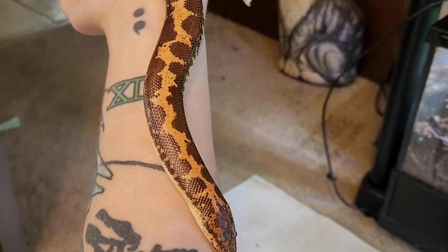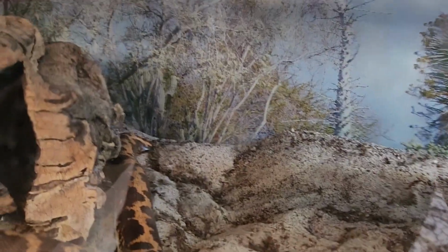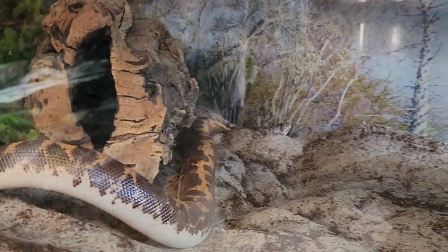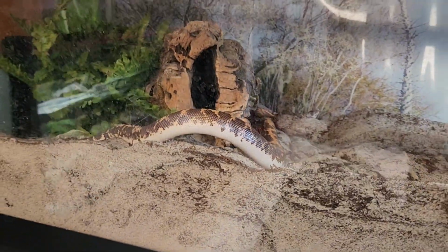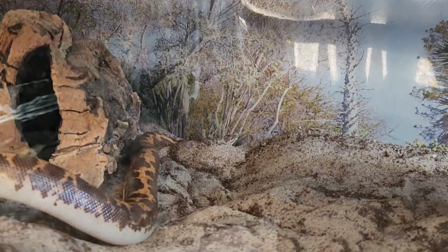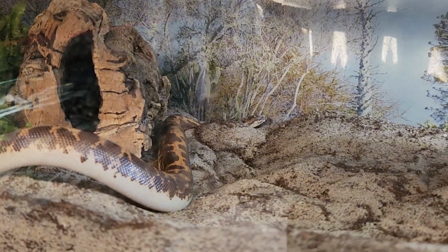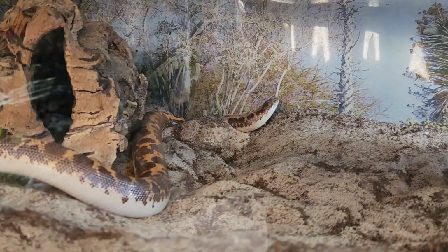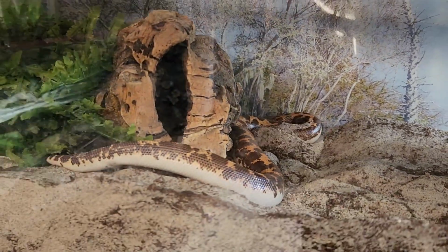Alright, let's put him back. And you might be able to see him burrow in real time. Oh, he's being a goober. He does not get fed on the sand. He gets taken out of the enclosure to eat, so there's no risk of impaction. He's never been fed on the sand. That's probably why he's so calm, because I have to take him out all the time to feed him. But yeah, he's so cute. He's my little dude.